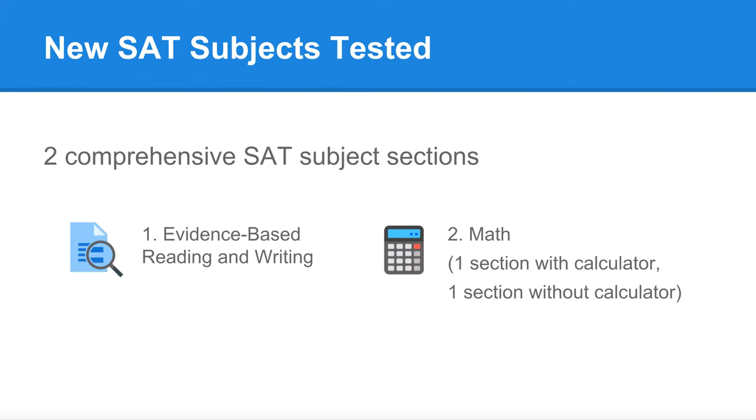Now on the new SAT, there are only two subject sections. The current SAT has three: critical reading, math, writing, which includes the essay. But the new SAT will only have two subject sections: evidence-based reading and writing, and math. So they're basically lumping the reading and writing together, but the math basically stays the same. The only difference there is that on one section you'll be able to use a calculator, and then on another section you will not.